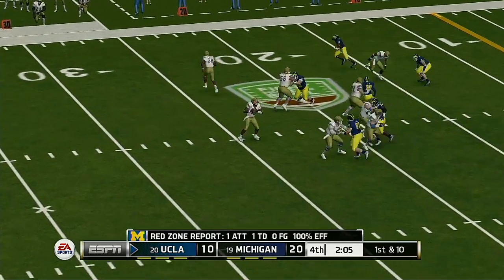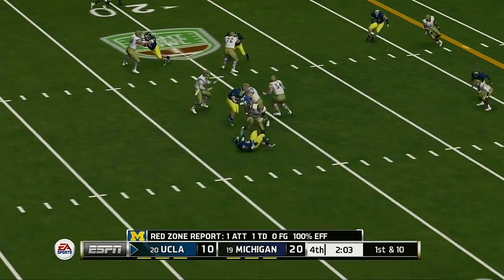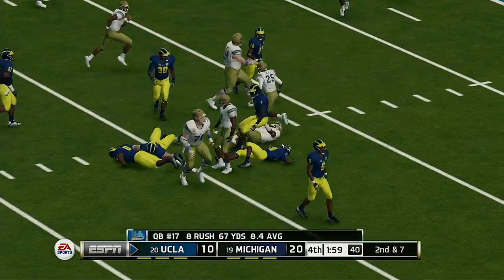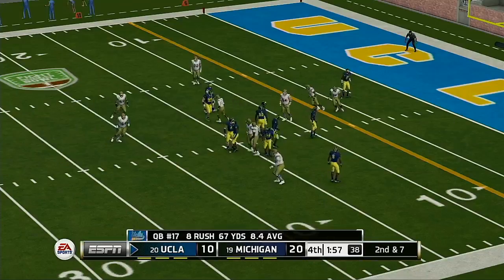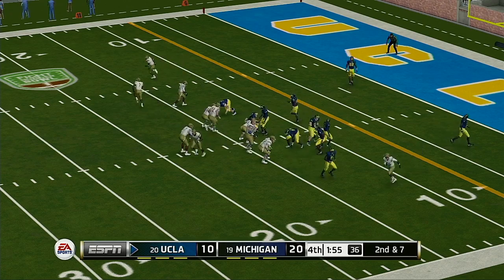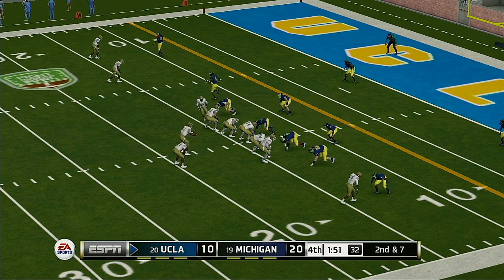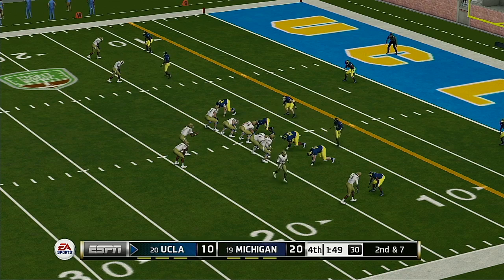They'll spread the field with five wide. Sheds one tackler. And he's taken down at the 14-yard line. That'll make it second and seven. The quarterback in the gun. Empty backfield. Five wide receivers in the formation.